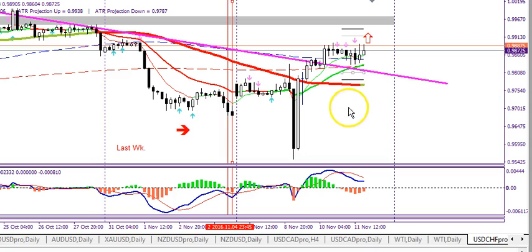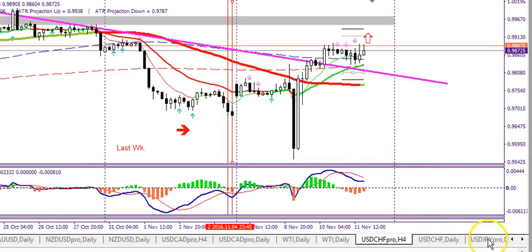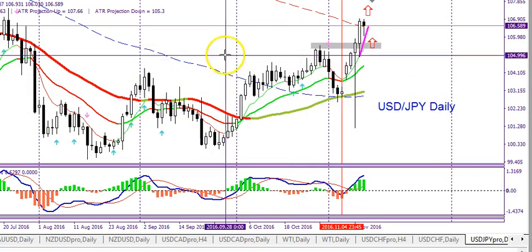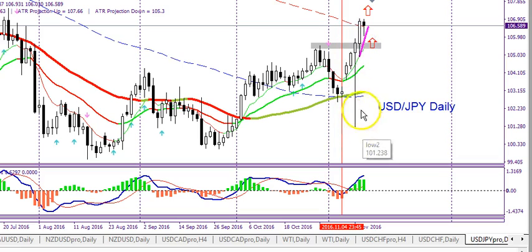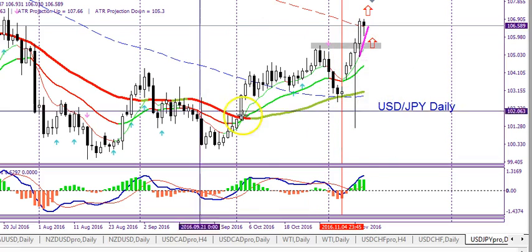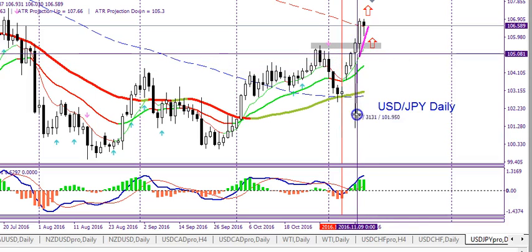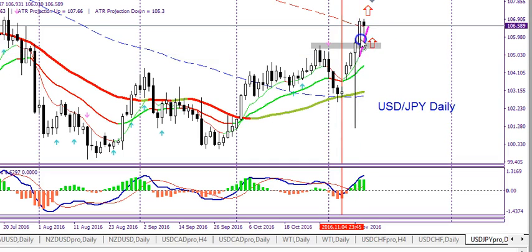And then finally, we've got the US Japanese, and that also, just like the US Swiss franc, look at that. I mean, look at this huge candle. How many pips is that? So it went from here. That was 384 pips to the downside and then closed up another 80 pips higher. So that was about a 450 pip movement.